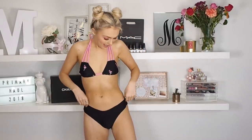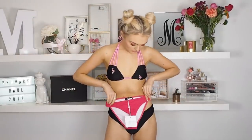Ta-da! Okay, so this is just the black flamingo bikini. Now, I've teamed it with my little black bikini bottoms. They're just ones that I like, and I mean, it goes perfectly. I do have a pink pair, Misguided, but I'm not quite sure the pink is correct. But I could get bottoms from ASOS, from Misguided, from Pretty Little Thing, anywhere, just to match this bikini. My only thing is, do these string bits look a bit weird? Like, I'm not sure if they look a bit strange. Let me know down below what you think of them.